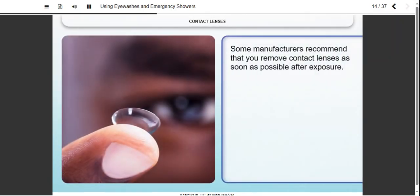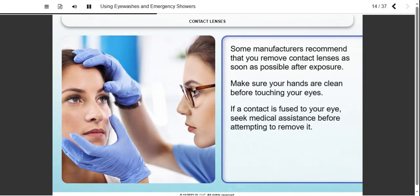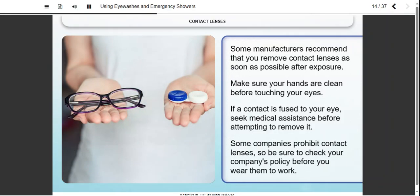Additionally, some manufacturers recommend that you remove contact lenses as soon as possible to ensure that chemicals are not trapped behind them. Make sure your hands are clean before touching your eyes. If a contact is fused to your eye, seek medical assistance before attempting to remove it. Some companies prohibit contact lenses, so be sure to check your company's policy before you wear them to work.